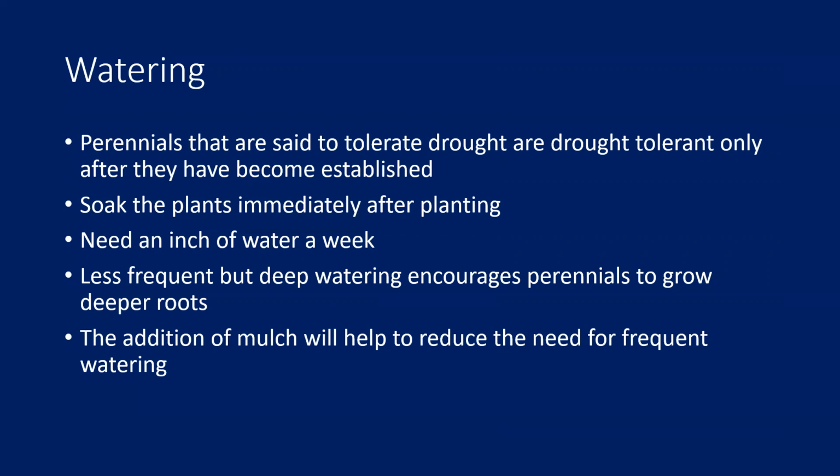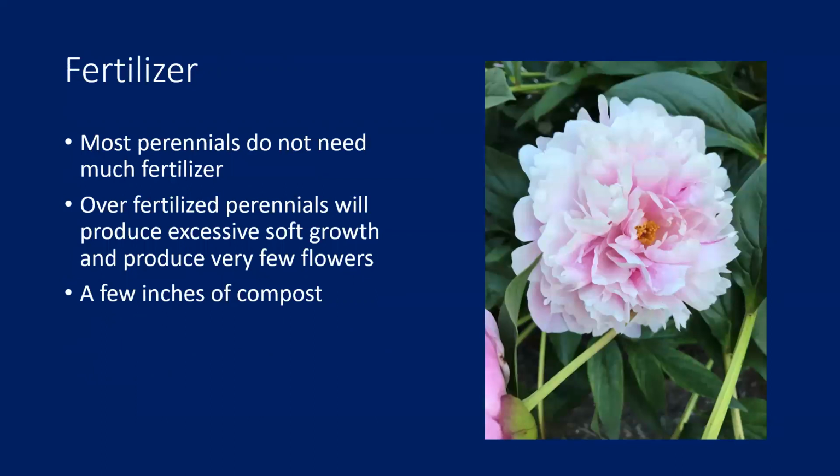One thing that you can do to help reduce the need for frequent watering is the addition of mulch to the area, because it can help reduce the transpiration of water from going up there. So mulching can always help, and also with weeding problems.